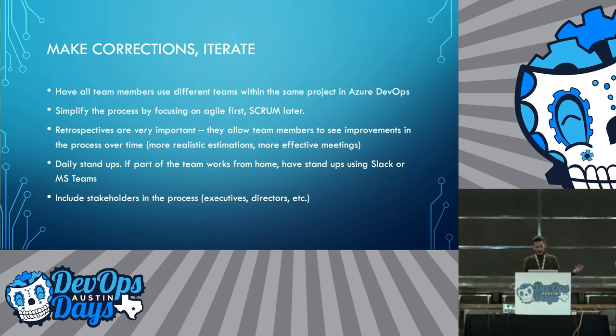Simplify the process, focus on Agile first, Scrum later. Start having daily stand-ups. Retrospectives are also very important because they allow you to show, hey, this is what we didn't do well the last sprint, but this is what we did well. So let's know the improvements over time.